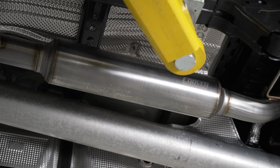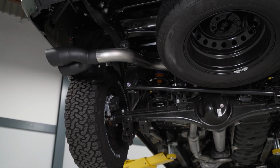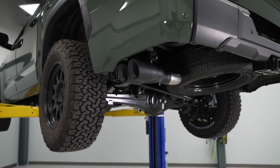Now, not only are you going to hear the turbos a bit better, but most importantly, you're going to allow the entire system to breathe better with reduced restriction. Now, Carven's design is going to increase that airflow and smooth out that airflow to give you some minor gains while not sacrificing sound thanks to the tuned straight-through style muffler.